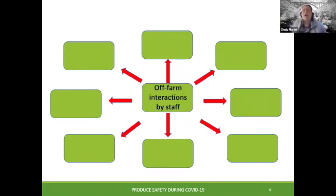So then I would encourage you, and this is also provided as a resource, to take it one step out, expand that circle, and look at who are the interactions that are happening off farm that are coming back onto the farm. That's what this worksheet allows you to do, to think about that. It could be the person who's delivering your feed. It could be the person who's working on your ventilation system. It could be the health inspector. Lots of different folks that have possible interaction somehow with your farm.